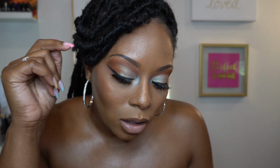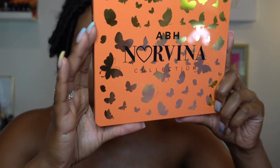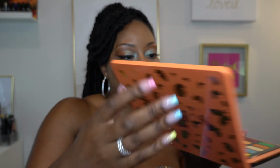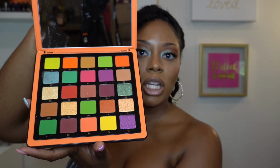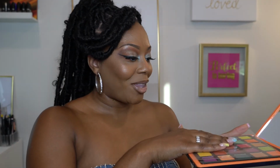By the way, this look that I have here today was brought to you by the Nervina palette. This is the palette number 3. So I made this look. Let me show you guys the difference between the two palettes. So this one is more like, I guess, brighter oranges, yellowy colors. And that one's more like bluey, cool colors. These ones are more warm. But now I have both, so there's that.